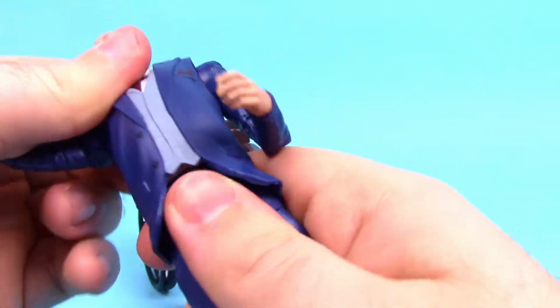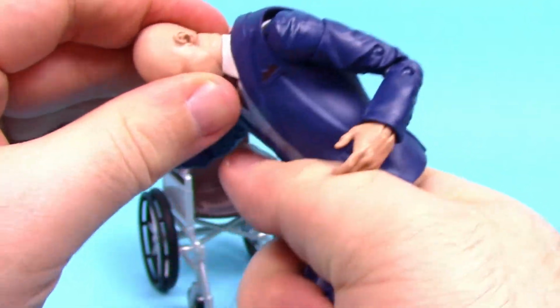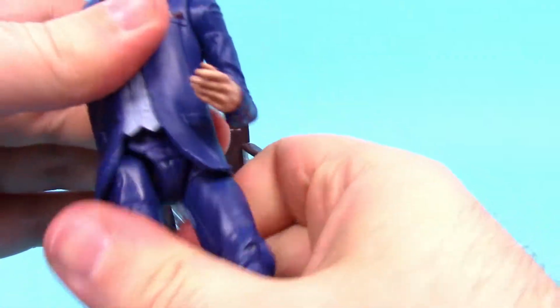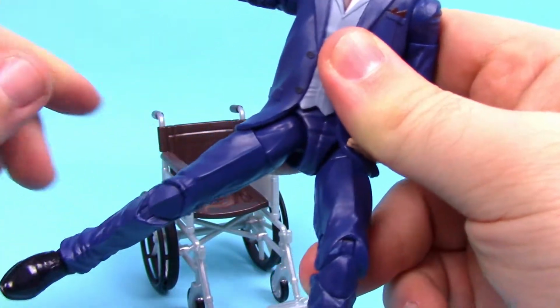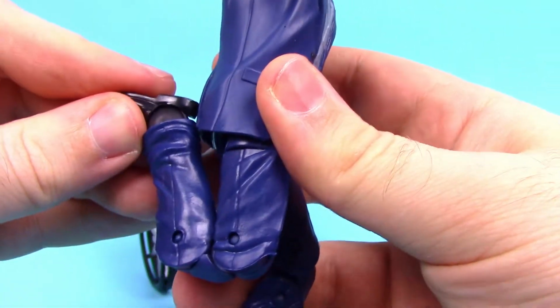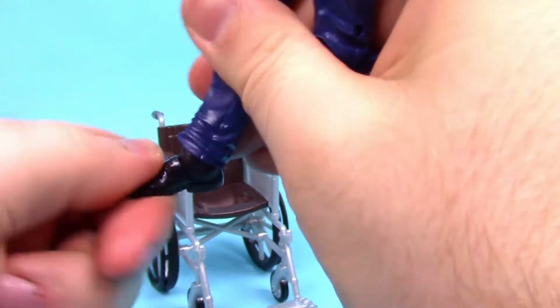I assume he has an ab crunch up in there somewhere, but obviously with his outfit you can't really see, but you can get him to kind of crunch forward a little bit back and forth. And then he has a twist right at the waist. His legs come up 90 degrees out to the side pretty far. Thigh twist there, and a double knee joint that can come up and almost kick his own butt. And then the foot can flex back and forth just a little bit there, and then twist side to side.